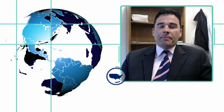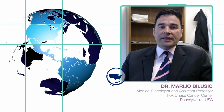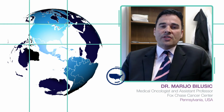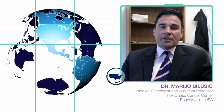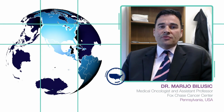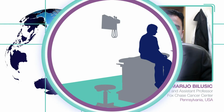There are two major pathways responsible for renal cell carcinoma progression and development. The first is called the VEGF pathway. It means that cancer needs extra blood vessels to grow and to supply oxygen and nutrients to cancer. The other pathway is called the mTOR pathway, which is responsible for controlling cell division, growth, and dying.